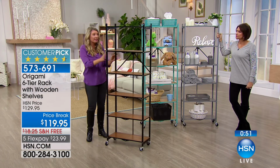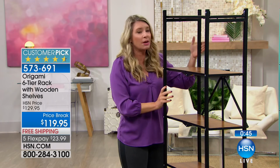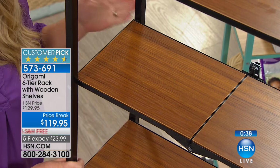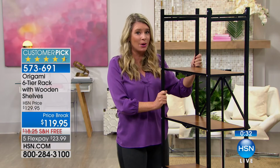This is the only shelving system that we have in the entire line that has these beautiful wood shelves that are permanently installed. With the quality of that powder-coated steel, this allows it for indoor-outdoor use. I obviously don't want direct rain or anything on it, but again, it's that quality of origami that you're getting with that powder-coated steel.